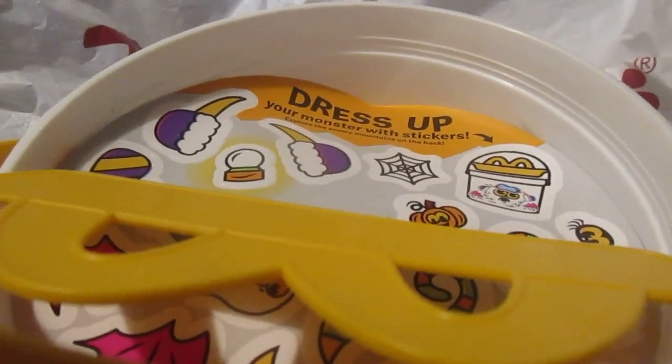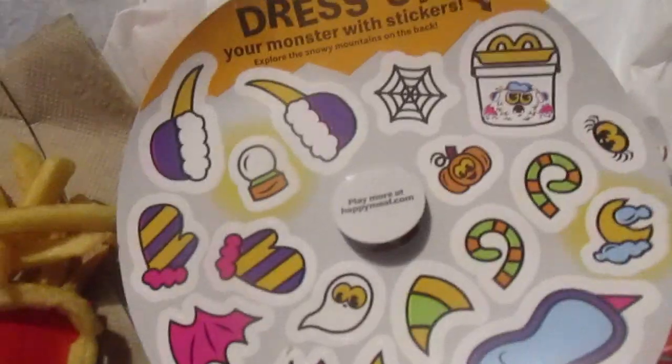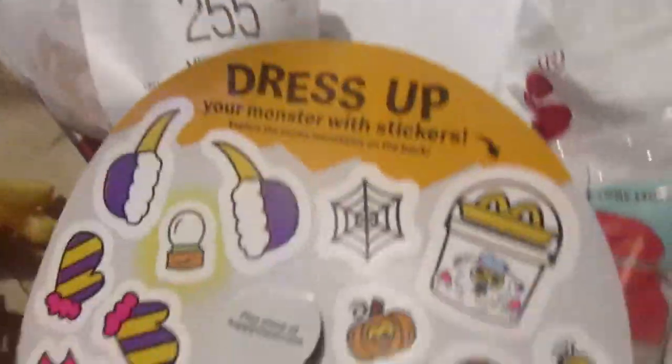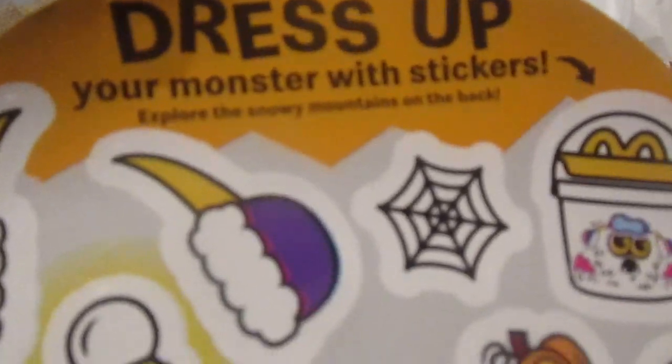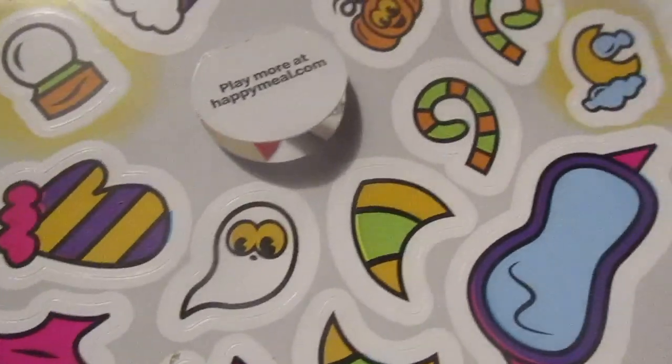Trick or treat, and I'll show you what I got inside my Happy Meal, and the stickers too. I showed you what the Boo Bucket looks like. Let's look at the stickers first. Dress up your monster with stickers. That's like an owl monster or something like that. See right there? A whole bunch of stuff right here. Pretty cool.